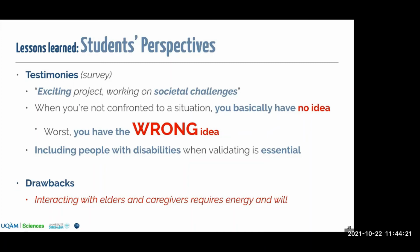One of the main drawbacks is that, not the majority, but some of them said that interacting with elders and caregivers, especially when the elders are suffering from a disease like Alzheimer's, can make you uncomfortable if you're not used to this. It requires energy and it requires being in the right state of mind to support the demonstration and be sure that everything is going well.